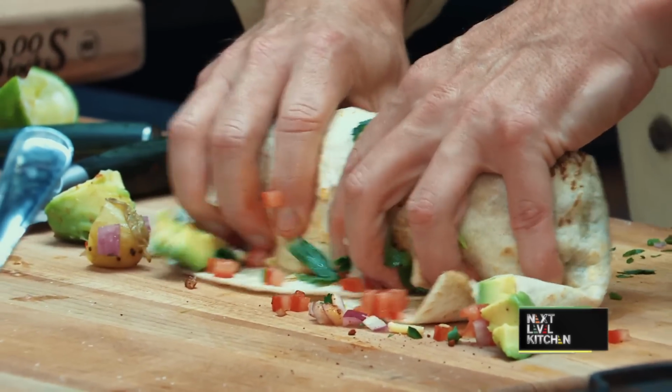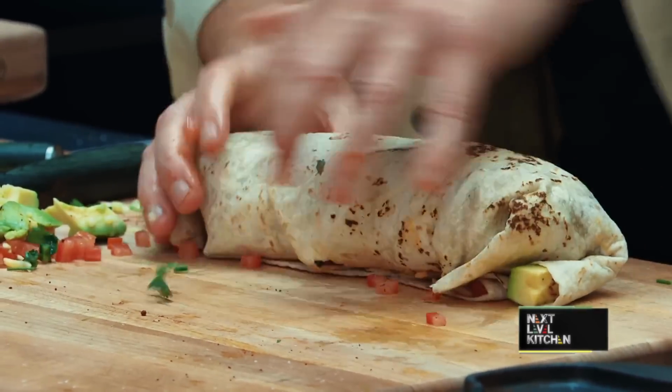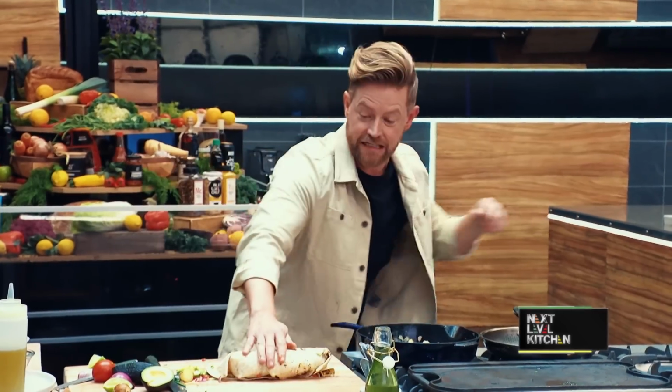You fold it up on the side so you lose an avocado on the side. Not a big deal. I love that. That's how you do it. I can't believe you doubted me for a second. No, but look at that. Okay. Listen, as they say in Scotland, that is well packed. And if you want, you can put it on the plancha, get it nice and crispy. But I think I'm ready to plate. I see you plating already.